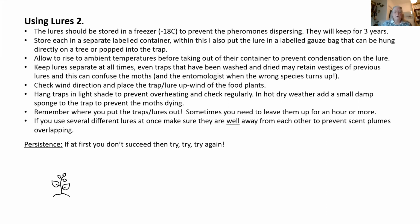Do remember where you put the trap. I've certainly been on site and we've sort of wandered off to go and look at other interesting things, coming back maybe after half an hour. And it's surprising how similar all the different shrubs and bushes look. So it's really important to make sure you remember where you put them.